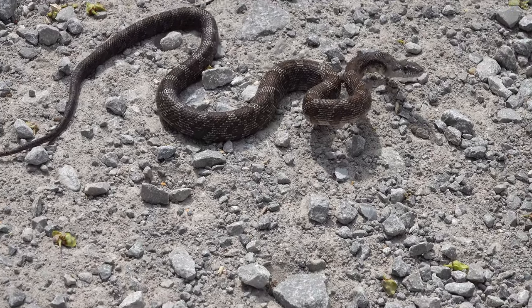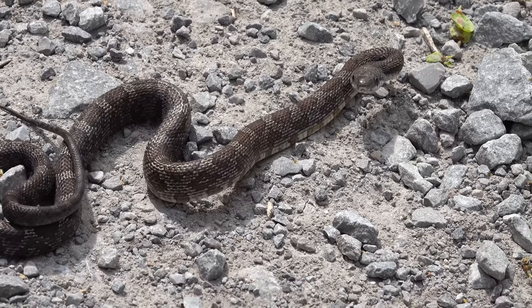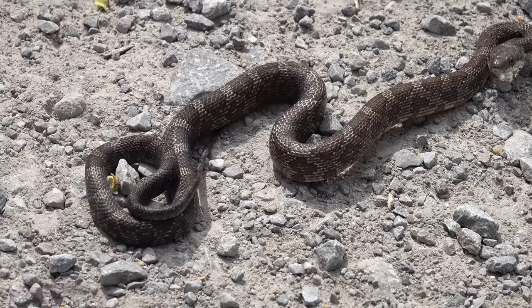How cool is this? Yeah, this one doesn't have the dark black and the red like the adult. You don't see the red scales. Still pretty, man. Beautiful little thing, beautiful.